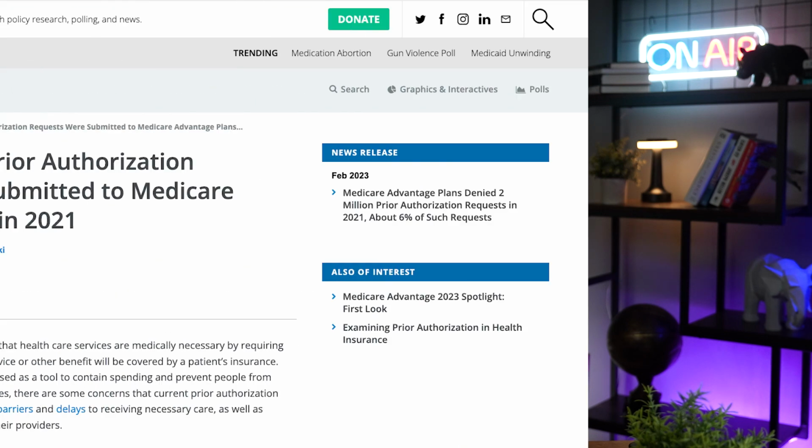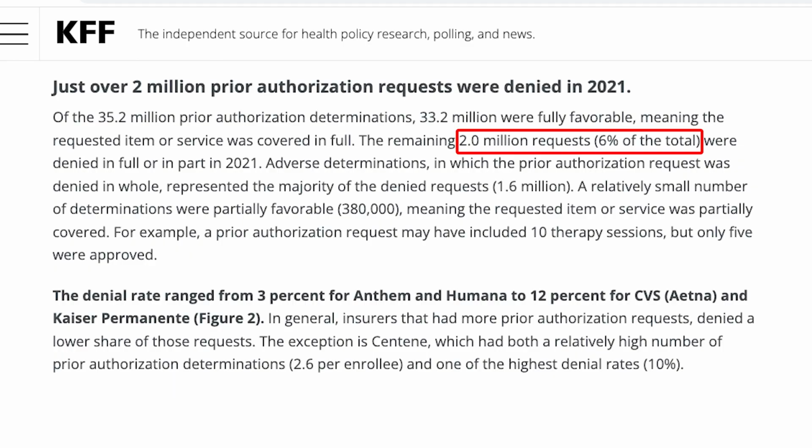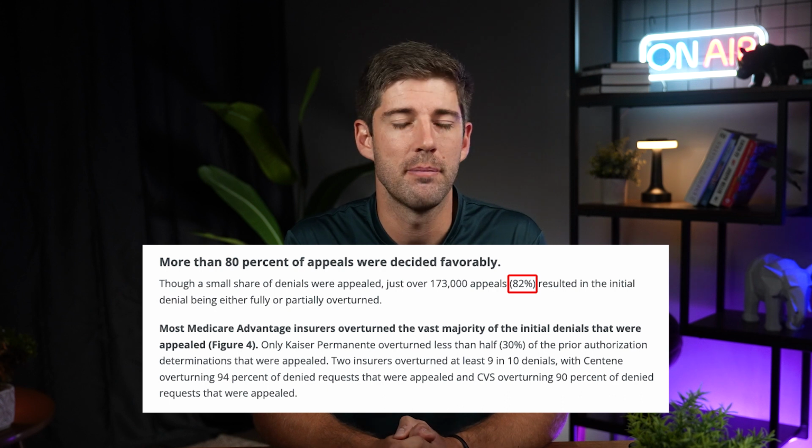So how rampant are prior authorization denials as an example? Well, let's look at the data that's available. In a study of all available prior authorization requests in 2021, which is the most recent study that we could find of this magnitude, 6% were denied. Of those denials that were appealed, 82% were overturned, either completely or partially.